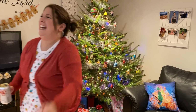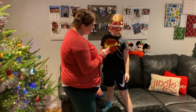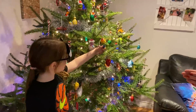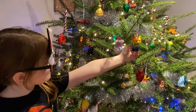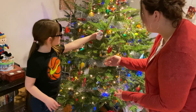That's what she said. Wynn, do you want to show our friends some of your favorite Christmas decorations that are on the tree? This one's my favorite. The best one. That's a catacorn, you guys. Can you believe it? Rainbow. She's got Hatchimals. She's got so many Disney princesses.